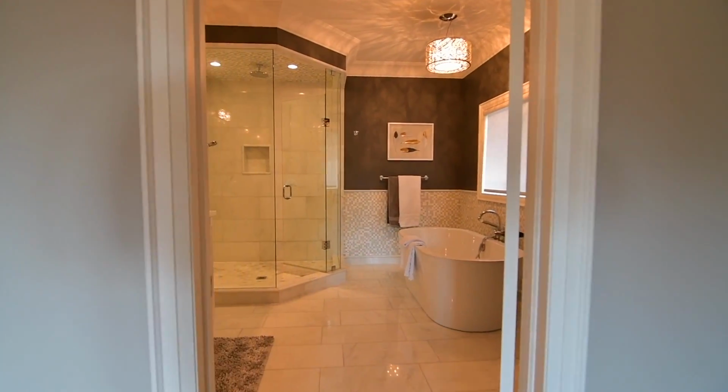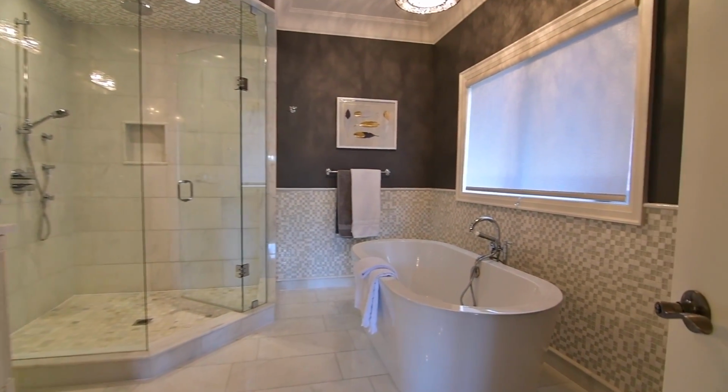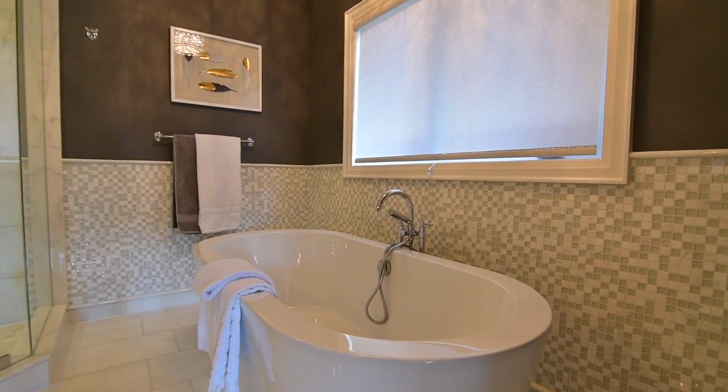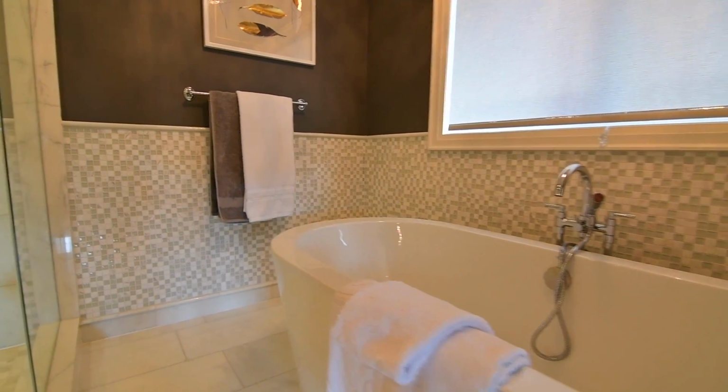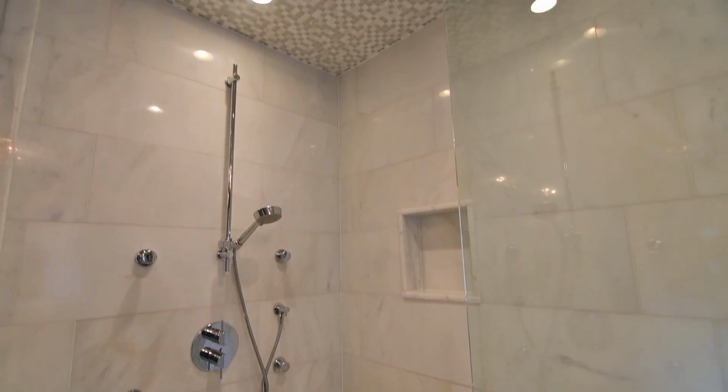Its luxurious ensuite washroom has been beautifully appointed with a marble-tiled floor and glass shower, a freestanding tub, mosaic-tiled bath and shower accents, as well as a quartz-top vanity with his and her basins.